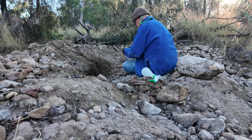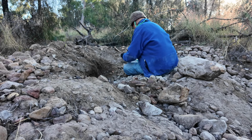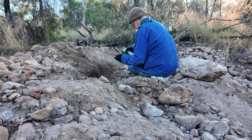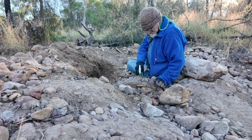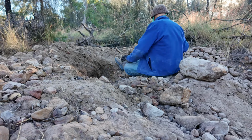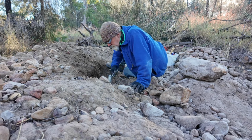Immediately I found a small piece of petrified wood. And into the bucket it goes. I kept nearly everything I found here. It required minimal digging. I was pretty much pulling everything out by hand.